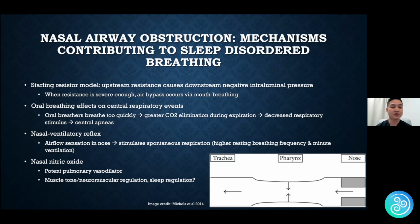And so when we talk about oral breathing, how it affects central respiratory events. When you mouth breathe, you tend to breathe more quickly. When you breathe more quickly, you eliminate more CO2 when you breathe it out, and then you get a decreased respiratory drive, right? That decreased respiratory drive is essentially synonymous with central apneas. So that's where blockages can also lead to central apneas, right? And that's another problem too. ENTs see central apneas on sleep studies, and they're like, "Oh, central apneas is the brain. Okay, that's not my thing. Send to sleep medicine," right?